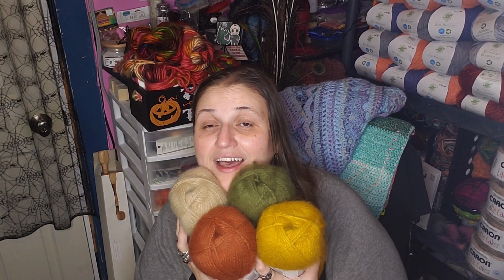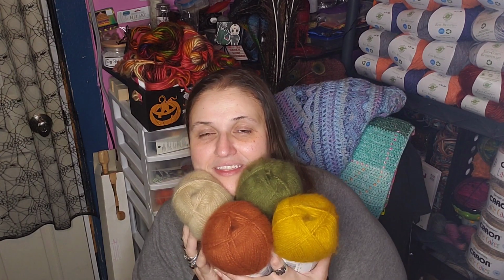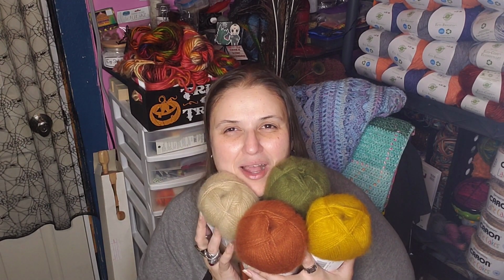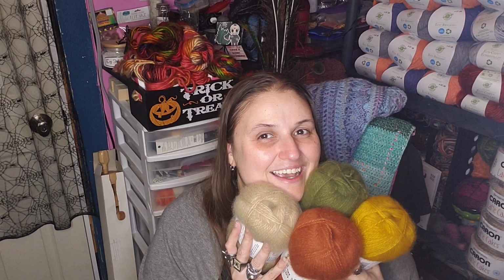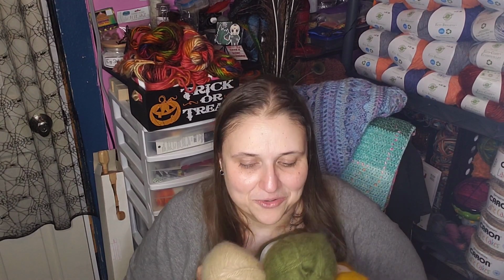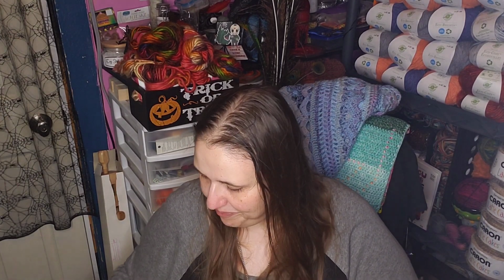So it's like a house brand of JoAnn's. But look at the 4 of these together. Isn't this gorgeous, you guys? I love it so much. They're so pretty. They didn't have a darker brown, or I probably would have gone for a darker brown, but I find this completely acceptable. So yeah, those are another thing that I brought home.